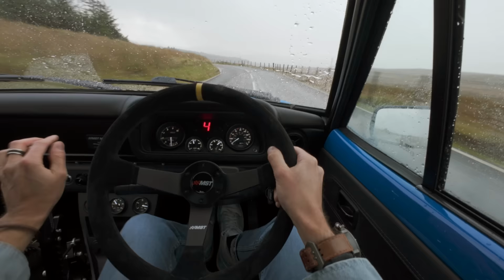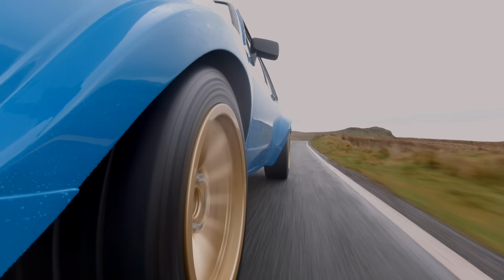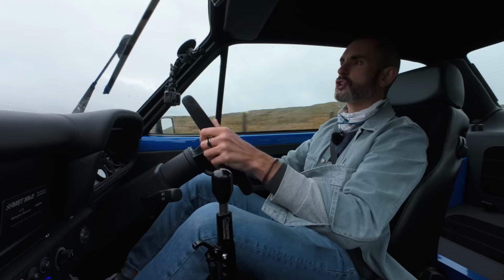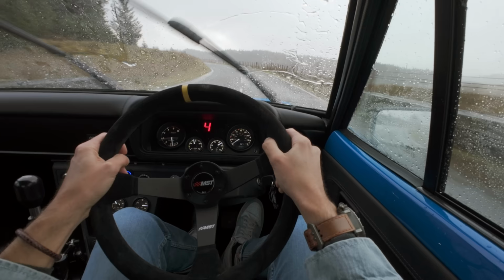This particular car has such a quick steering rack, 2.4 turns lock to lock. And this is rose jointed suspension, and it really turns and it nips and tucks, and it actually feels, it's twitchy.